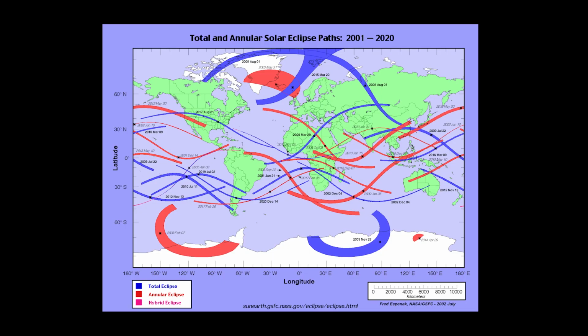Okay? Here is a map of the world, showing total and annular solar eclipses from the years 2001 to 2020. Okay? We'll talk about annular eclipses in just a little bit, but here is the path of the August 21st, 2017 eclipse that I hope everybody in here saw about, what was that, 7 years ago now? I can't believe it's already been 7 years.